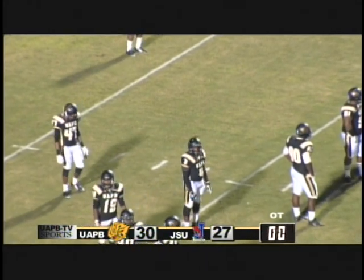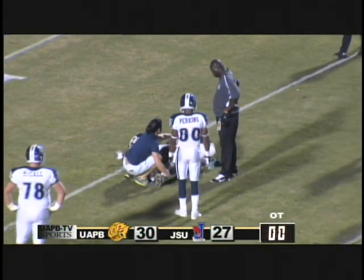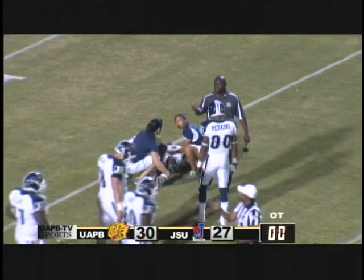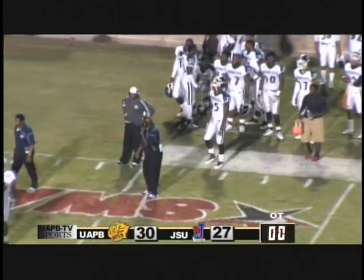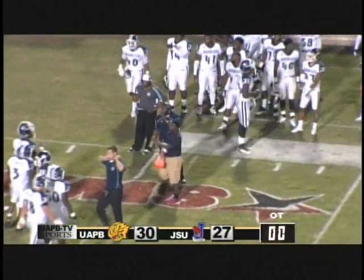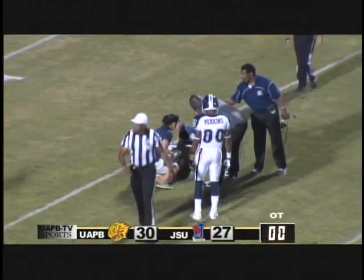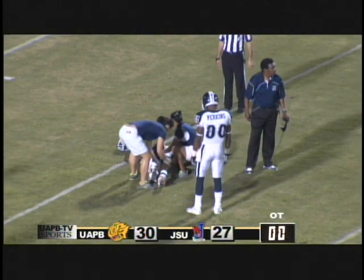Injury timeout. Yeah, you just hate to see. Football is a very brutal sport, and you hate to see situations like this, Tim, because it looks like a pretty serious injury.